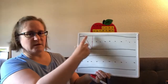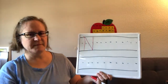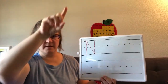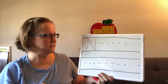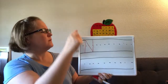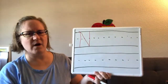Okay, get your magic pencil, write it with me. Tall line down, frog jump up, diagonal line down, straight back up to the top. Good, we're gonna do it together. Tall line down, jump up, diagonal line down, straight back up. Good, do it one more time. Tall line down, frog jump up, diagonal line down, straight back up to the top baseline. Make sure your N is touching the top and bottom baseline with all of its lines.